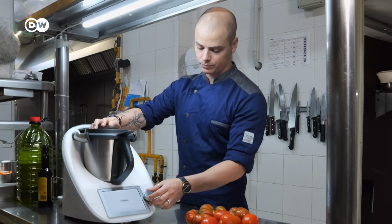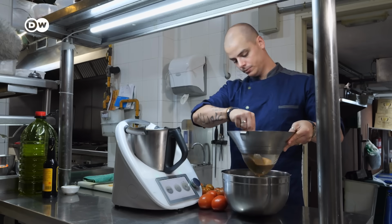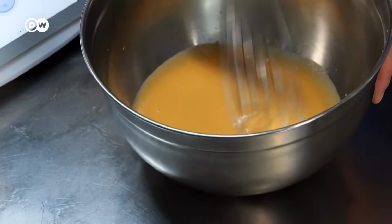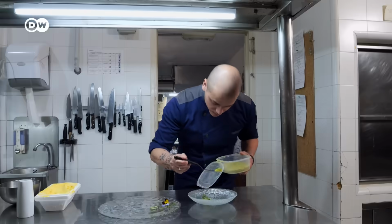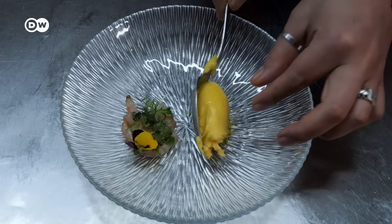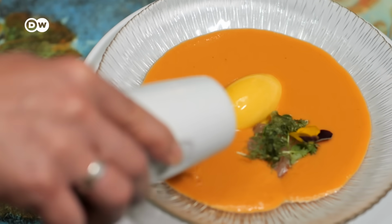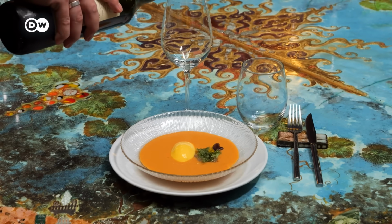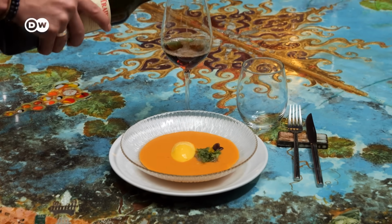The vegetables are placed raw in a blender and pureed. To obtain an extra smooth consistency, the mixture is then strained through a sieve. The gazpacho base leaves plenty of room for creativity when served. Shrimp, pistachios, or mango sorbet can give the traditional dish a modern twist. Gazpacho, fresh, cold, and packed with regional flavor.